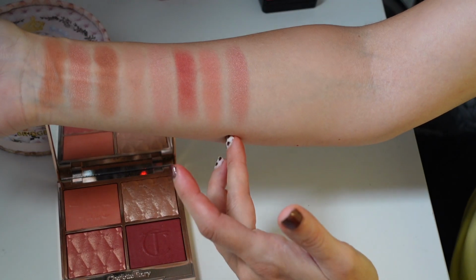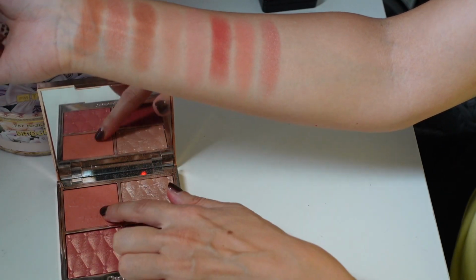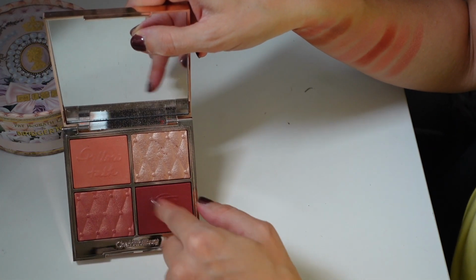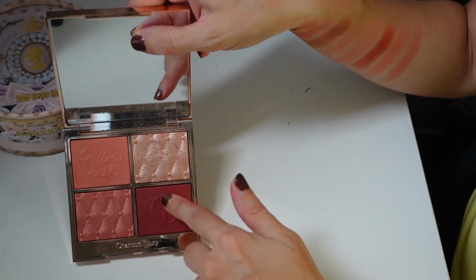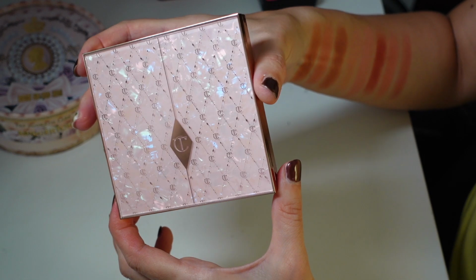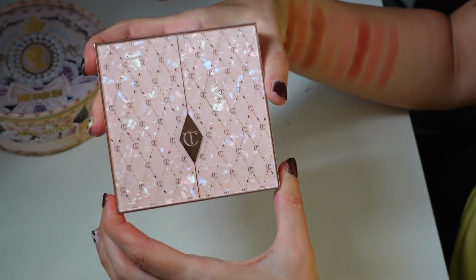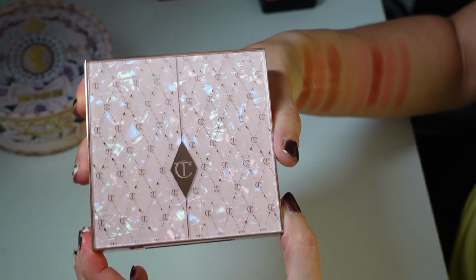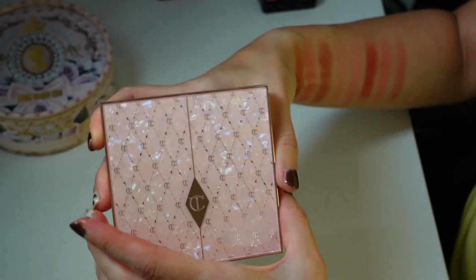What I usually do with this palette is that I mix the two peachy shades together. So I will just dip my brush into both of these. Sometimes I'll go between these two or between these two, but overall this is just such a beautiful product. I actually quite like the packaging of this because it is quite hefty, it is beautiful, and I don't know whether you can see how it is a little bit iridescent, just glorious.